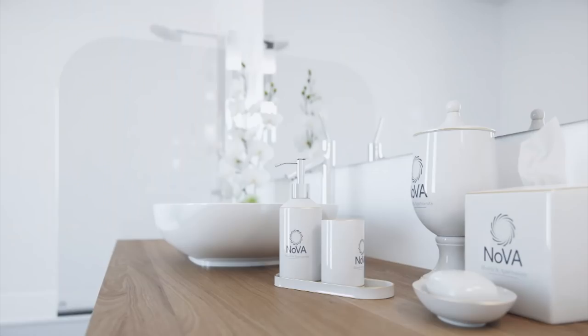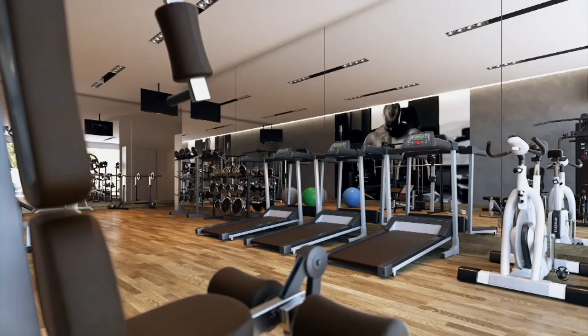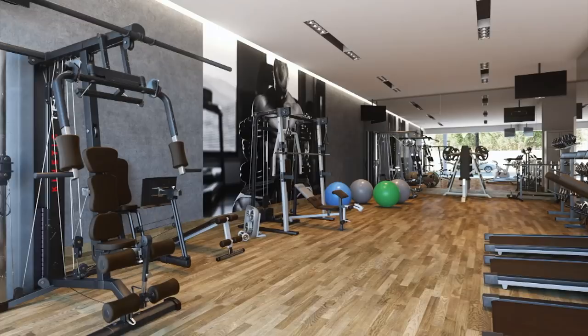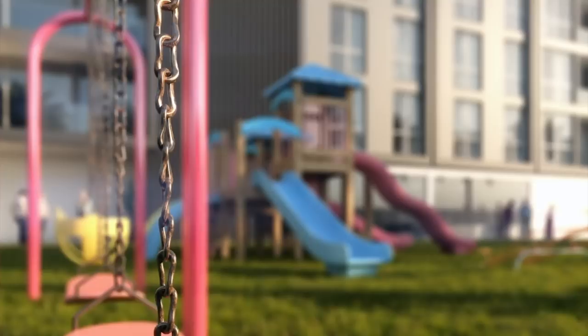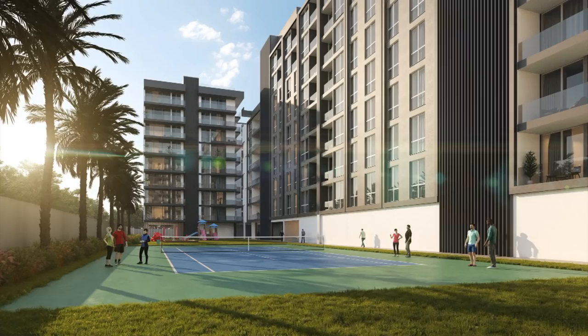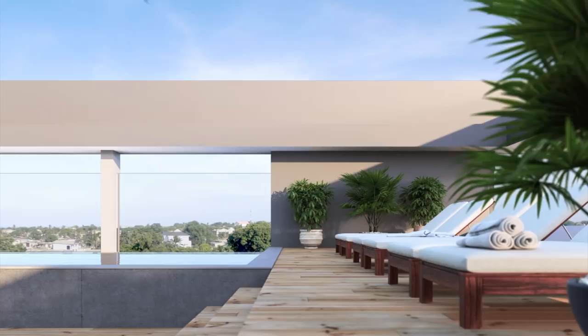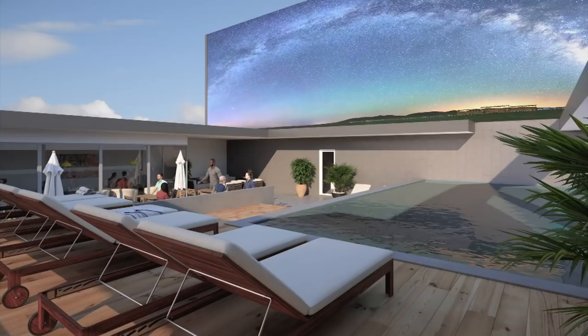We promise tenants a seamless living experience with a range of amenities that caters to their social and recreational needs, including a fully equipped residence gym, child-friendly play areas, multi-purpose sports complex, rooftop swimming pools, a sky bar and lounge.